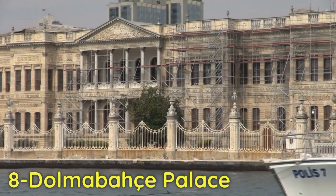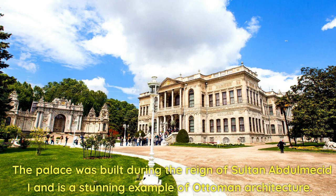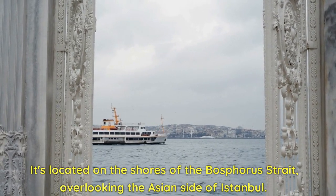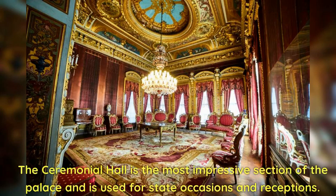8. Dolmabahce Palace. The Dolmabahce Palace is a magnificent 19th-century palace that served as the administrative center of the Ottoman Empire. The palace was built during the reign of Sultan Abdülmecid I and is a stunning example of Ottoman architecture. It's located on the shores of the Bosphorus Strait, overlooking the Asian side of Istanbul. The ceremonial hall is the most impressive section of the palace and is used for state occasions and receptions.